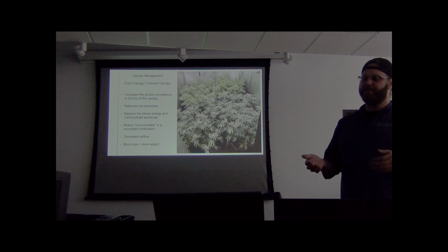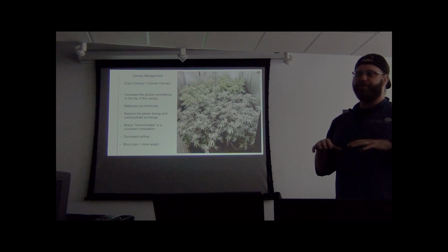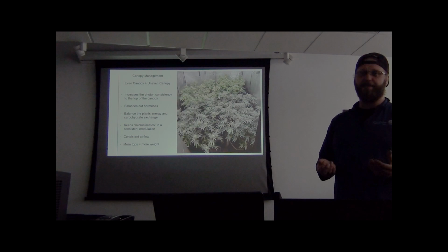I specifically like to, on indoor grows, top, lollipop, top, lollipop, top. But right before I flower, depending on how I'm doing it, lollipop up the bottoms and just leave a little bit at the top, so that I've created that even canopy and then created that even microclimate underneath to allow it to just take off and flower.